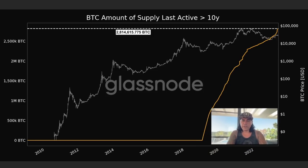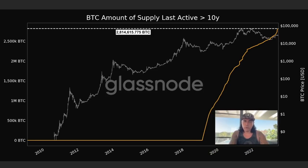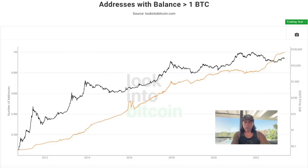Now, this is the first chart I want to share with you. And this one is showing you the amount of Bitcoins that was last active longer than 10 years ago. So longer than 10 years ago active is now 2,814,615 Bitcoins. So 2.8 million Bitcoins haven't been active for longer than 10 years. That's a new all-time high over there. Do we have more new all-time highs? Yes, bam, here. Also a beautiful all-time high.